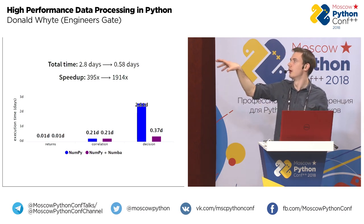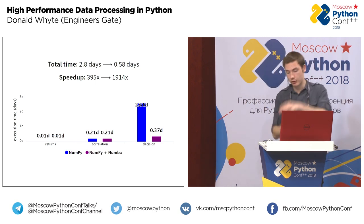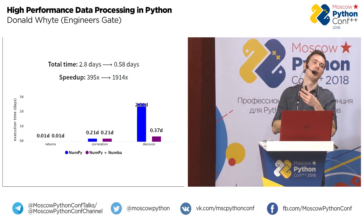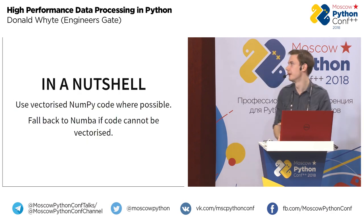So overall, when using both NumPy and Numba in conjunction, we've vectorized all the code we can. And then for everything we can't vectorize, we have compiled it to native machine code instructions using Numba.